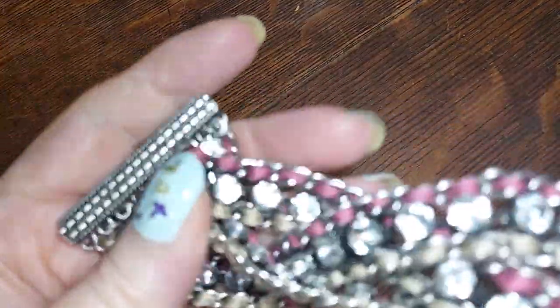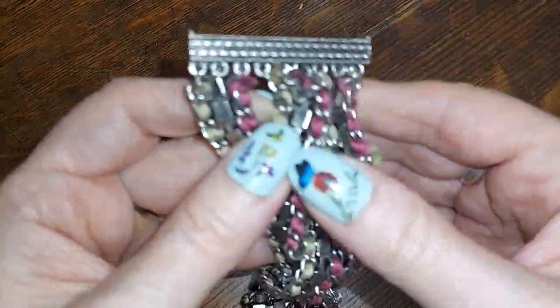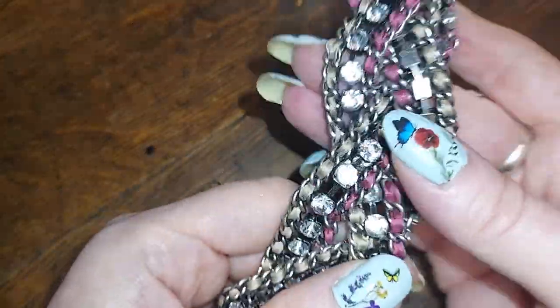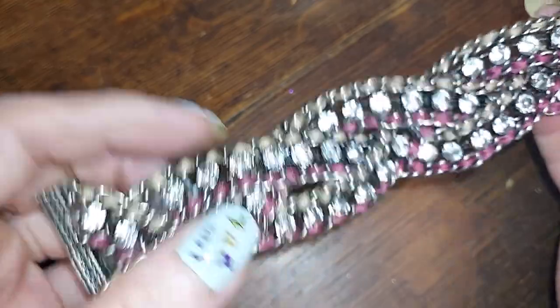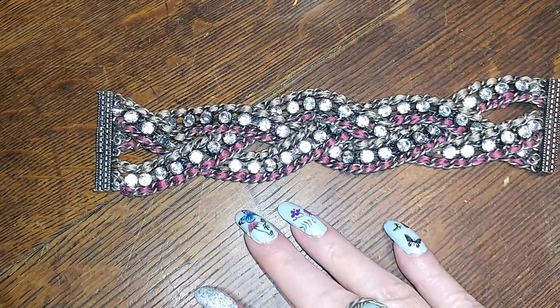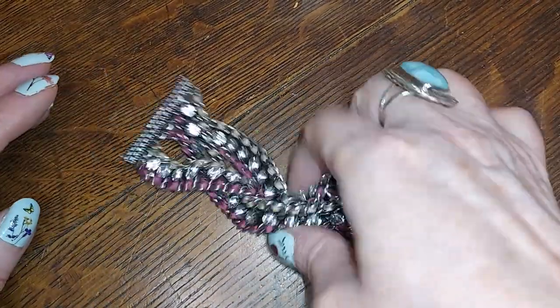We have a magnetic braided. It's got bronze and silver tone and brown. And really nice rhinestones. It just needs to be fiddled with to get it. There we go. And that's going to be the end. Oh, we're missing one. Darn it.